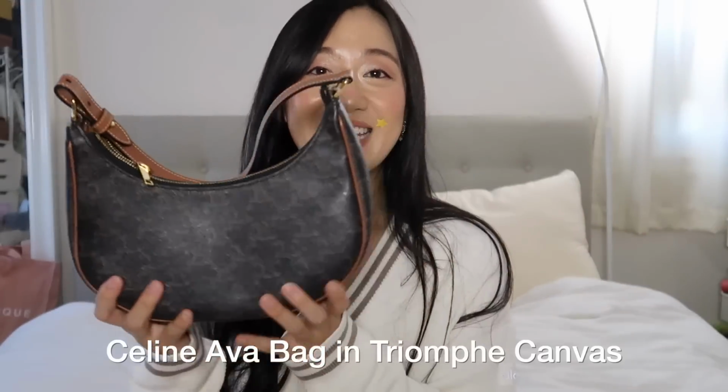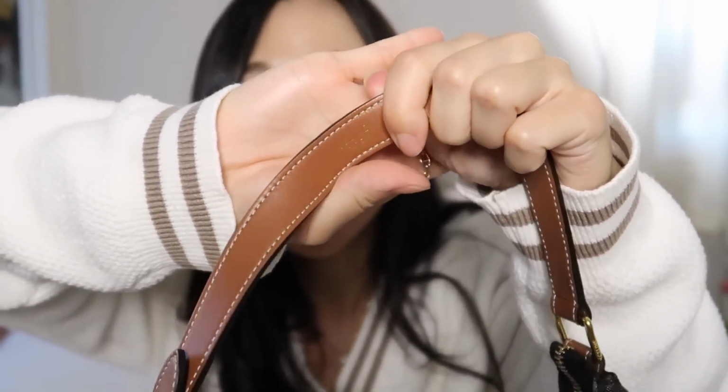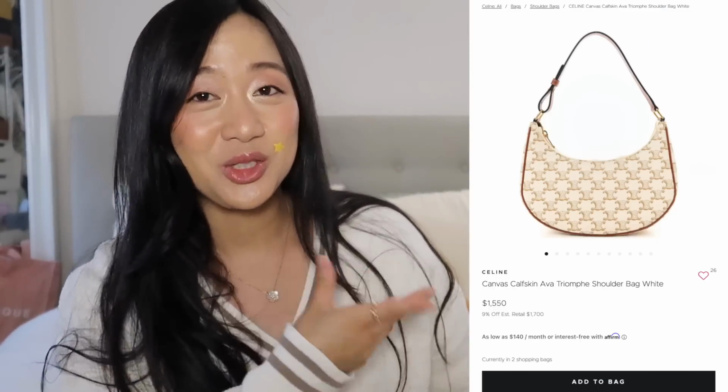So fun fact. The next bag is, if not my most used bag in my entire collection, the Celine Ava bag. First of all, you guys know that I have abused this. I have used this so much that the top part of mine is actually slowly coming off, but that just shows you how much I love and adore this bag, so much so that I definitely want to add 2 more. I actually want to add a white Triumph canvas one, which they do also have on the website.